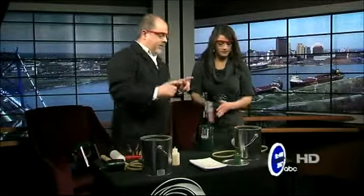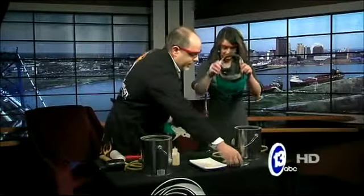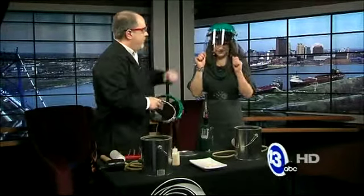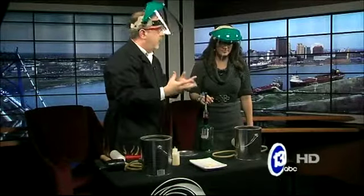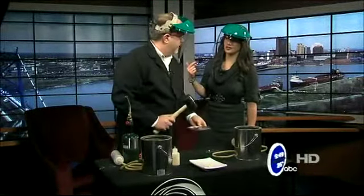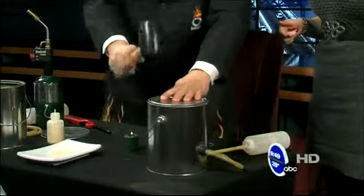Before we do it, we should probably put extra safety gear on. So what we're going to do is I'm going to take the lid of this paint can and put it on the top. We're going to pound it down, seal it up really well, and then we're going to squeeze this bottle and make a little cloud of particles inside. And we're just going to see what happens. Fair warning, as long as you're back a ways, you should be fine. So we're going to seal this up.